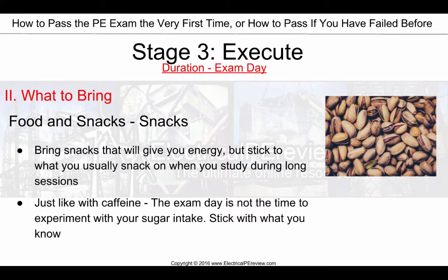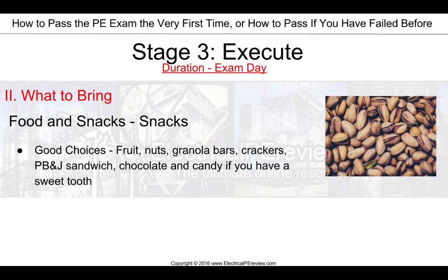Next, snacks. Bring snacks that are going to give you energy, but stick to what you usually snack on while you've been studying during those long sessions. Just like with caffeine, exam day is definitely not the time to experiment with your sugar intake. So stick with what you know, stick with what you like and what works well for you. Good choices for snacks: fruit, nuts, granola bars, crackers, PB&J sandwiches, and of course chocolate and candy if you have a sweet tooth.